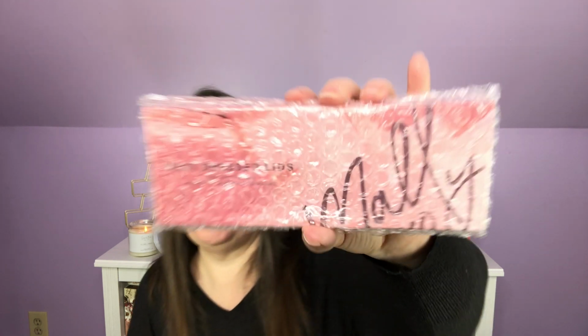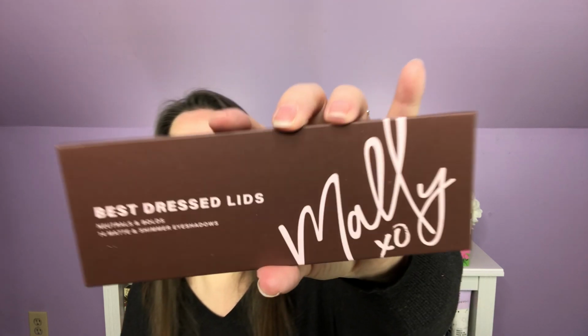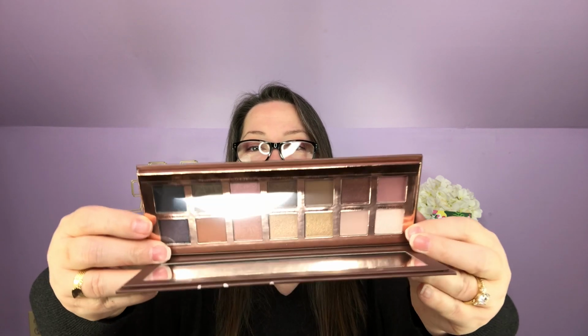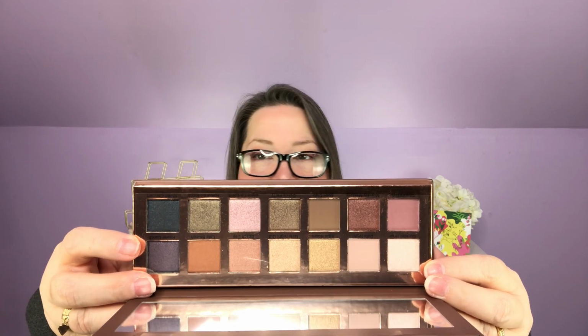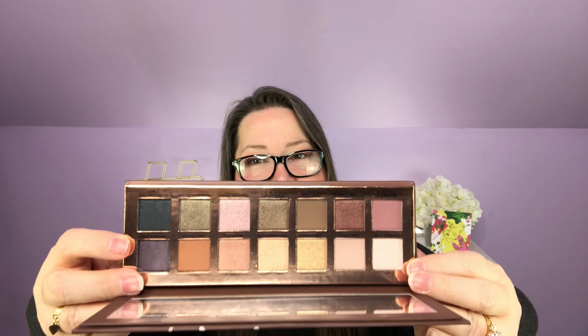Next out, we do have my choice. It is Mally Beauty and it is Best Dressed Lids, so eyeshadow palette. And it says neutrals and bolds, 14 matte and shimmer eyeshadows. That is what it looks like. I'm not confident that I don't own this. I have a Mally Beauty from fairly recently downstairs, and I used it the other day, and I'm not positive that it's not this, so I am not going to dip into this because, like with all things, I like to be able to pass them along.